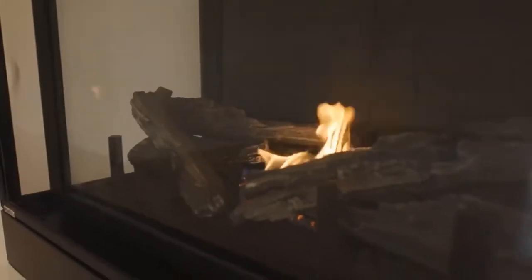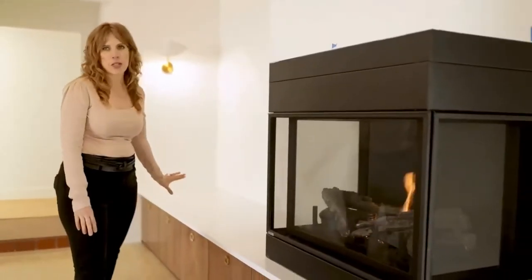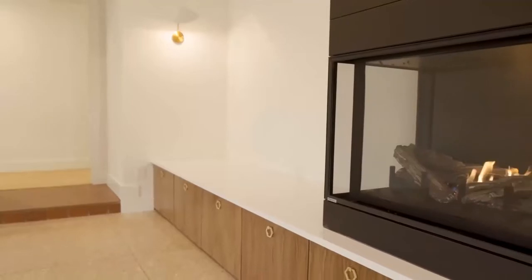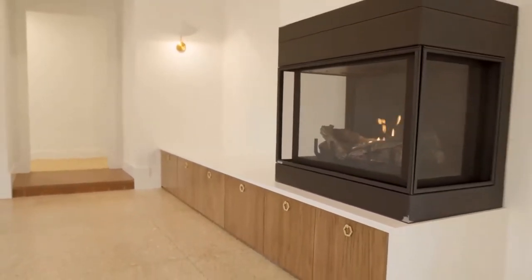Some of the new features we added that weren't original to the home is the fireplace with this built-in bench that provides additional seating and storage. It just contributes to the overall great room and entertaining space.